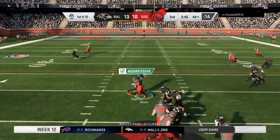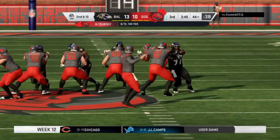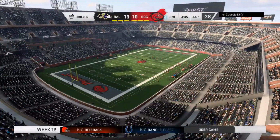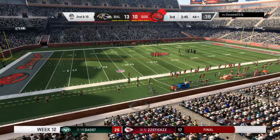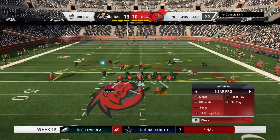Now it's Trubisky. And nearly picked off there, and it would have been a great time for their first pick. Instead, it's 2nd down. Didn't have a receiver open downfield, and as it turned out, couldn't even find his outlet man because of the coverage. It was way too tight, unable to find anyone open. After the incomplete pass, here now is 2nd and 10.